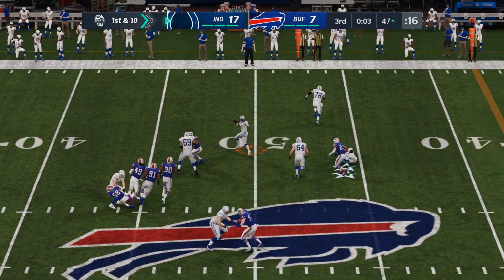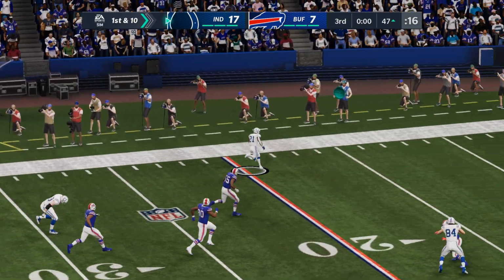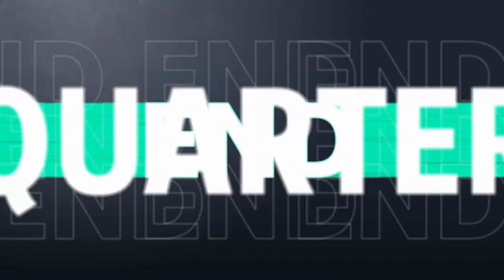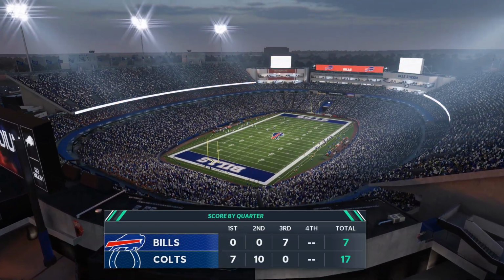Rivers now. They'll try and set up the screen to Hines. Past the 20. And all the way down to the 7-yard line. It'll be 1st and goal when we come back. We'll return with more after this break.